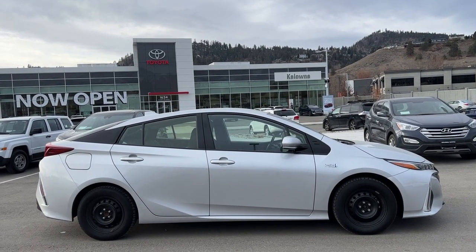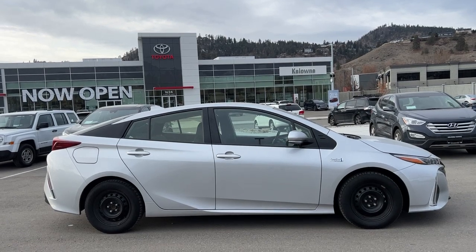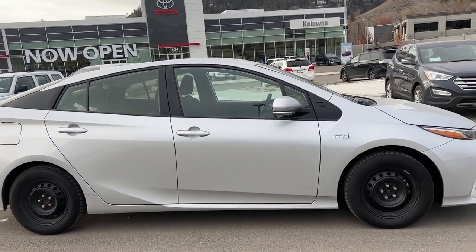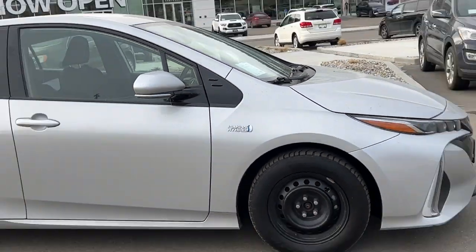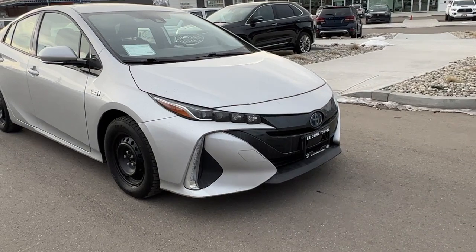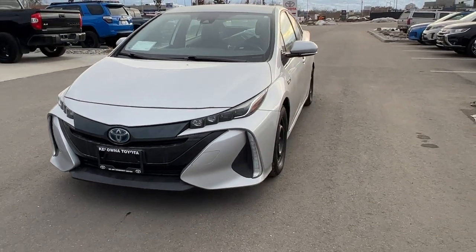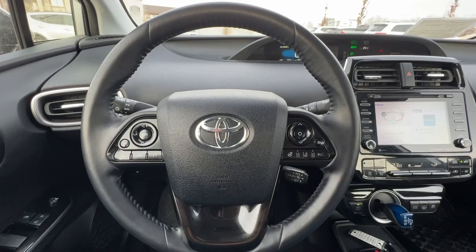We do have a full set of alloy rims with your summer tires, and right now we've got our winter tires on steel rims. From the side we've got our color matched door handles and mirrors with integrated turn signals, and we've got our plug-in hybrid badging right there. And then moving around to the front, we're going to find fog lights and a large ringed windshield, which will give you excellent visibility. Inside we have a ton of great features too, so let's hop right in and check out what the interior of this Prius has to offer.